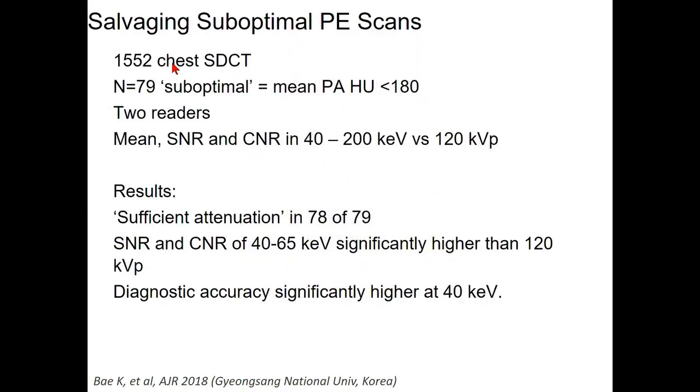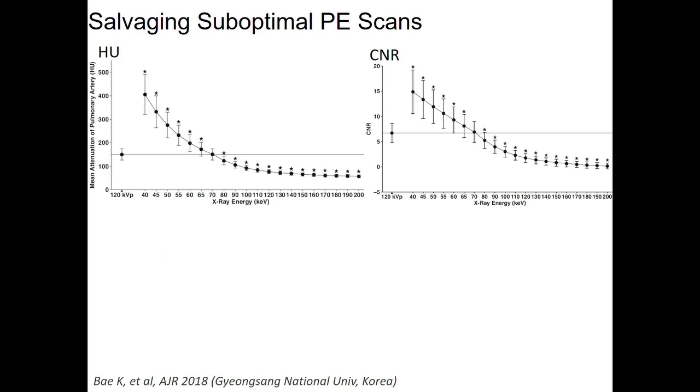They looked at their first 1,500 chest CTAs, and they found that 79 were suboptimal, defined as less than 180 Hounsfield units. And they looked at them at low monoenergetic images and found that actually 78 of the 79 were then substantially improved and of diagnostic quality. So this is the first study that attempts to quantify this. These are the contrast to noise ratio and Hounsfield unit measurements. Hounsfield units alone are not meaningful because you could have a lot of noise. You can see this curve dips down a little, but a CNR of 15 as opposed to 7 is substantially better at low mono E.